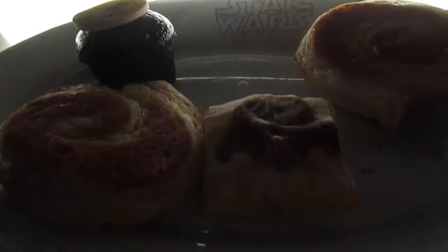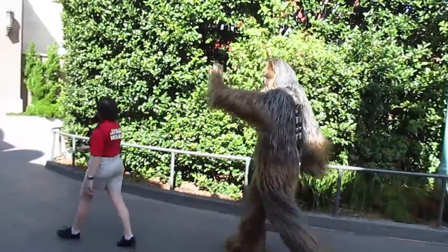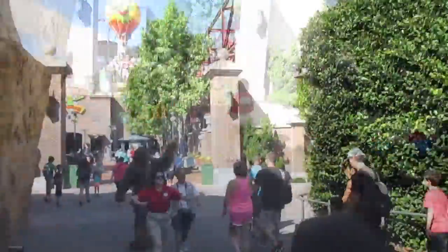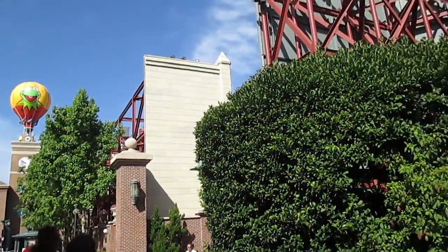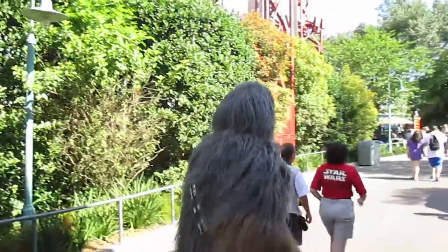Look at these pastries, or what you can see of them. And what's left of them, because we already ate two of them so far. Woohoo! Chewie! Alright!